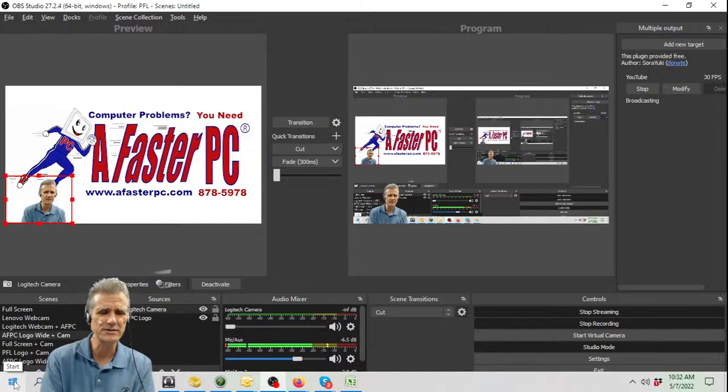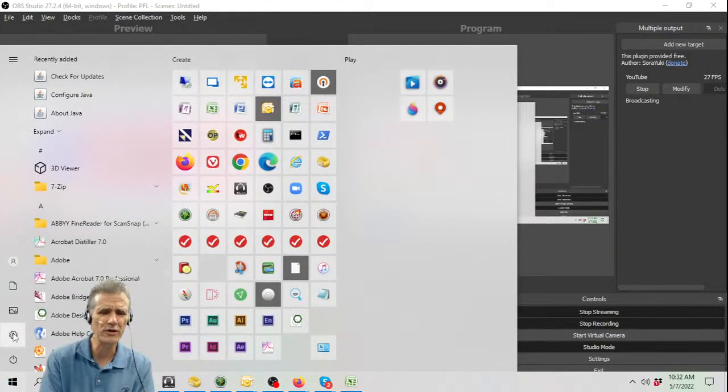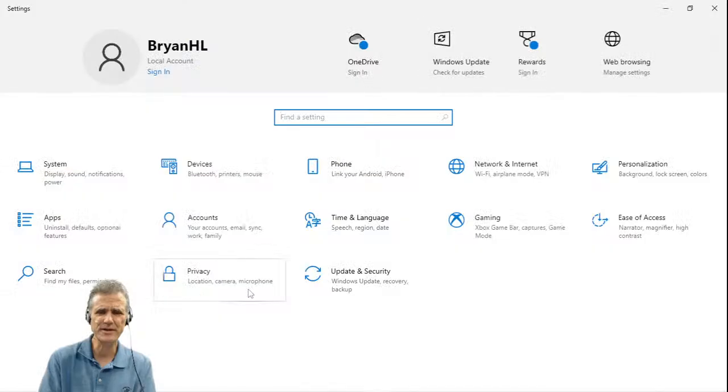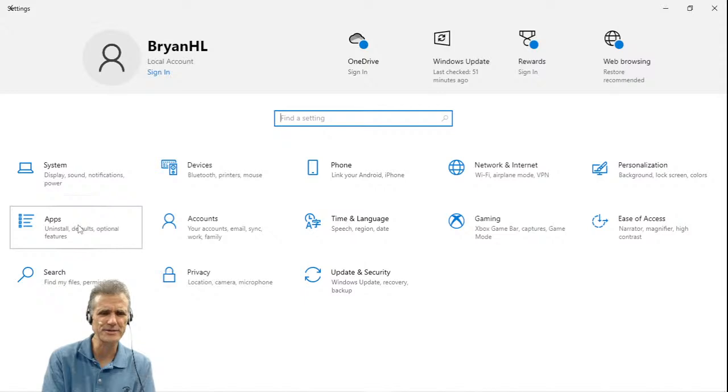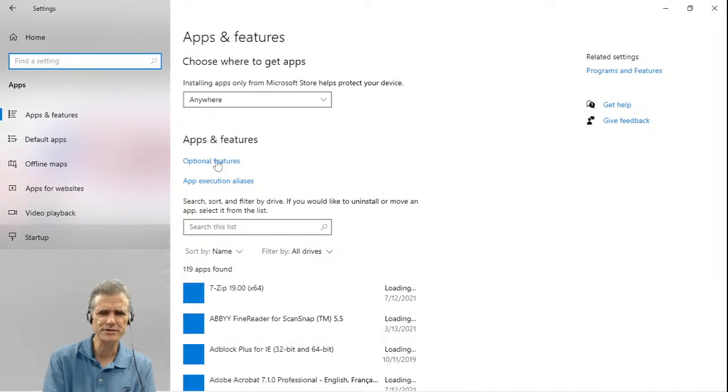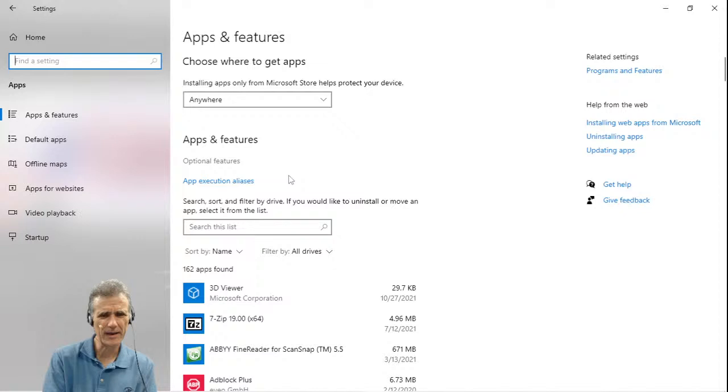We're going to click the start button. And then we're going to go up to the settings icon. It looks like a gear. Some people call it a cog, but it looks kind of like a gear or a sprocket that you would see on a bicycle. And if you point to it, it says settings. So we're going to click on that. Now we're going to go to apps. And then we're going to go to optional features. And we're going to click on optional features. And I think I did all of that.